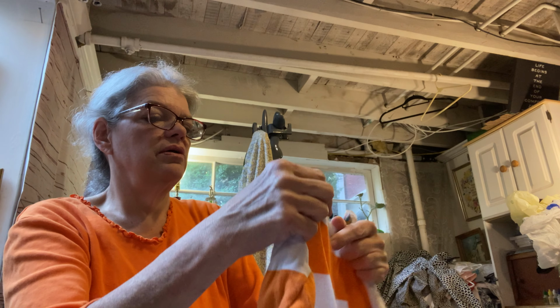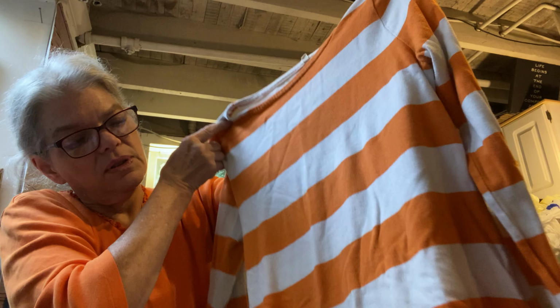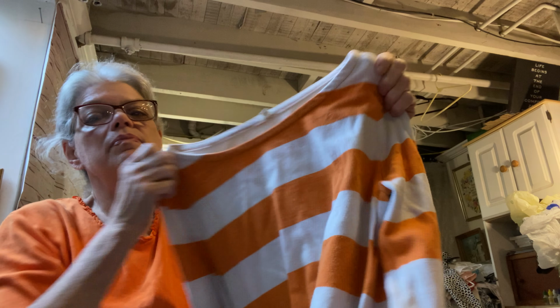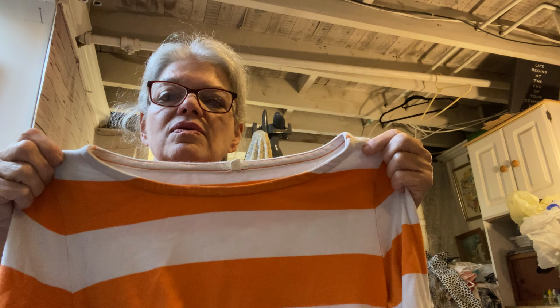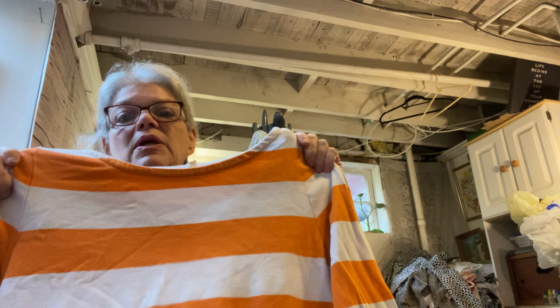Okay, what do we got here? This is another J.Crew, size small. This is an orange and white striped pullover, long sleeve. I want to think rugby, but I don't know if it's exactly rugby style. I think this is boat neck, and it's the big neck like that. Probably cotton. If it is, I'll put that in there. And maybe $10 for that.